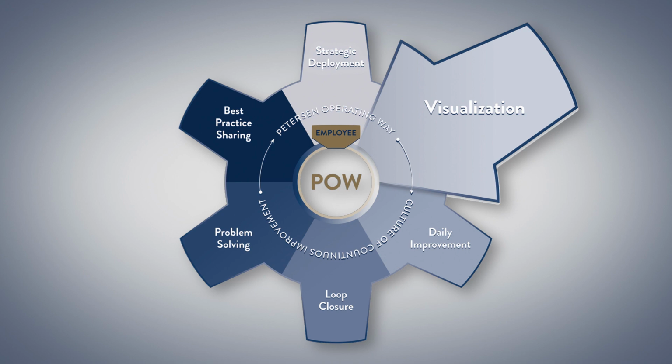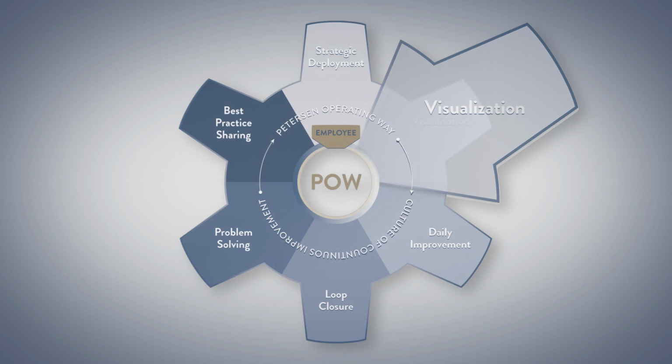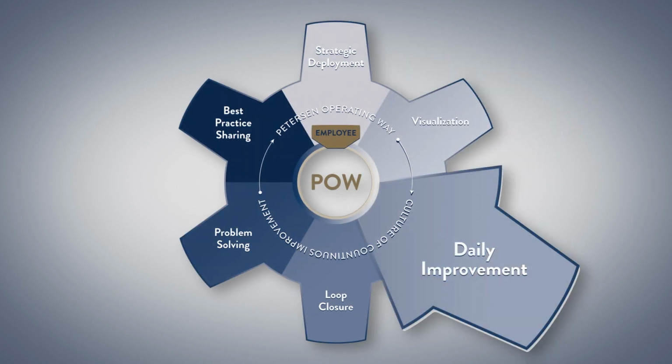So with those huddle boards, having a goal, identifying what it means to win, we also on a daily basis report how did we actually perform. This allows our team members to be able to identify any gaps between what we were hoping to achieve and what we did achieve, which is the trigger that says this is an opportunity for improvement, which then leads to our next key system, which is daily improvement.